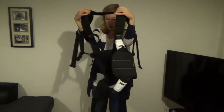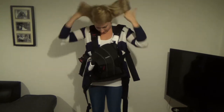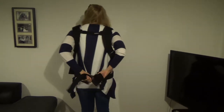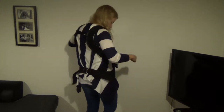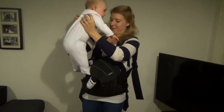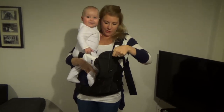You just pop it over your head like this, and then strap it at the back like that, and then you're all ready to pop a baby in it. So I found a baby, so let's pop her in. Hey, you like your BabyBjorn carrier, don't you?